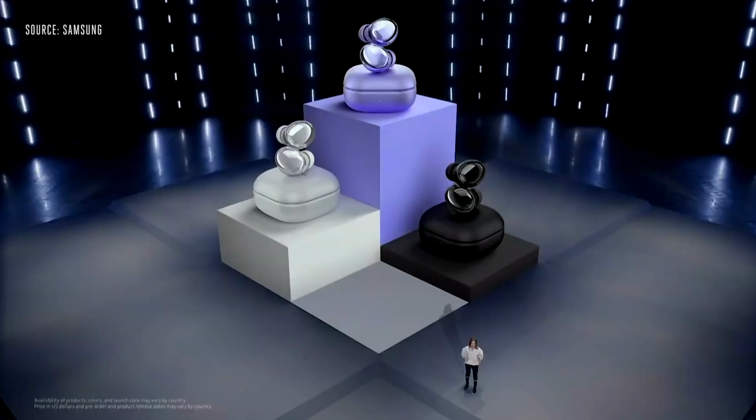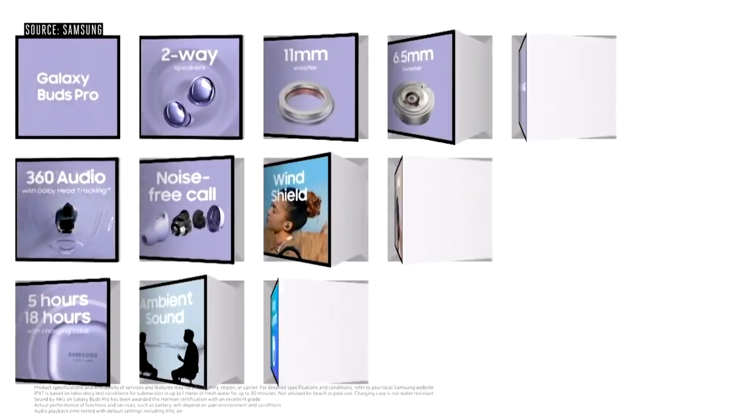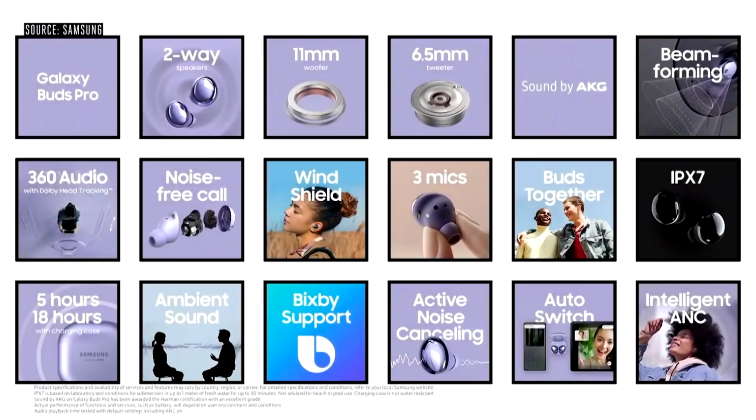You can get your own pair of Galaxy Buds Pro in 3 amazing colors. They'll be available for $199, starting January 15th. With incredible sound quality, intelligent ANC, and our most secure fit ever, Galaxy Buds Pro will transform your listening experience.